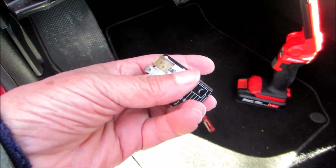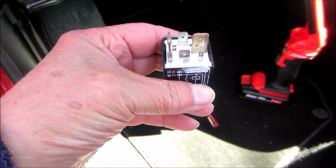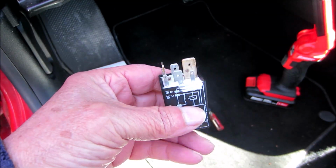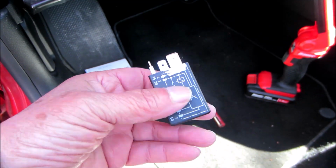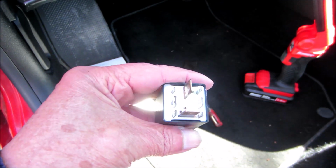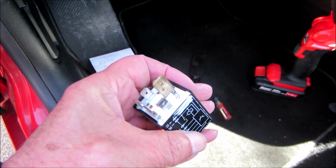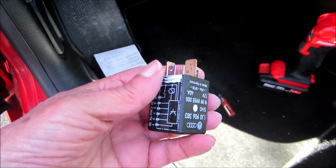That's also one reason why we took the fuse out. And just pried it, and it actually popped right out and fell down onto the floor. So not difficult at all to remove. Let's get it in the garage, take it apart, see what's wrong with it.